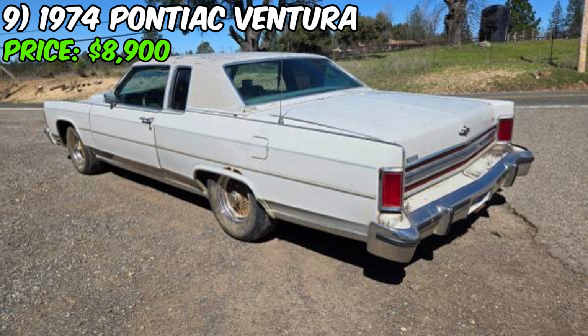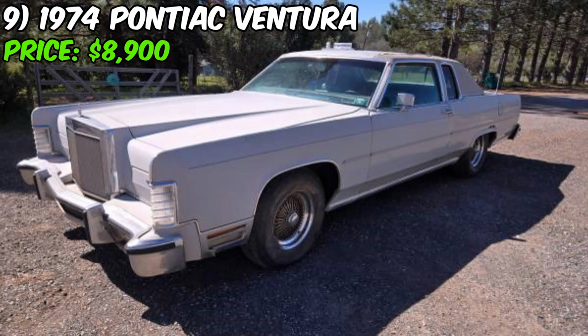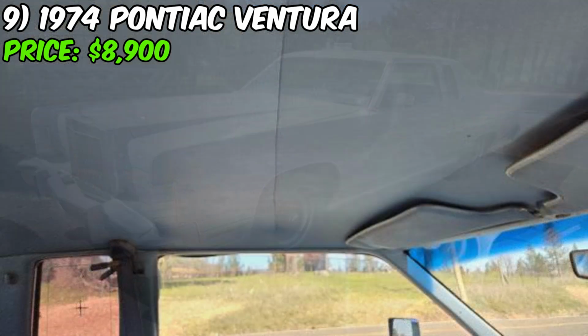One of the most impressive aspects of this Ventura is its unbelievably straight body, with perfectly aligned fender and door gaps. This suggests that the car has been well maintained and hasn't suffered any major accidents or damage over the years. The seller mentions that this Ventura would be a great project for the new year, as it would only need a light restoration to get it back to its former glory.